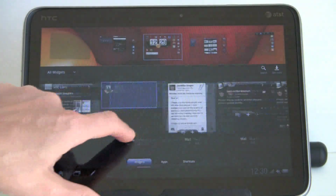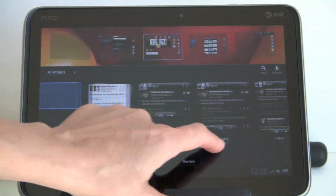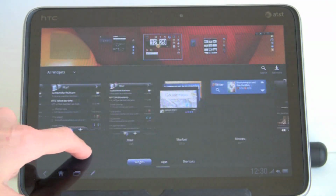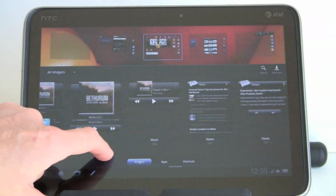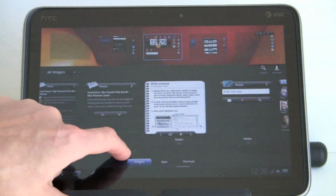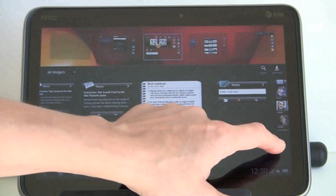HTC Likes, standard Google Latitude, a bunch of different mail widgets. More mail widgets. All sorts of mail widgets. Any view you want, you got there. Movies from Google, music, customized music player, interface that HTC has, gets linked to from there. News, and then you've got your InkNote widget over here.